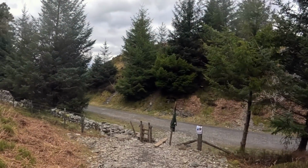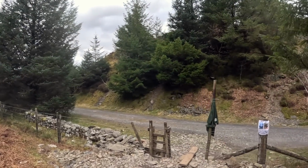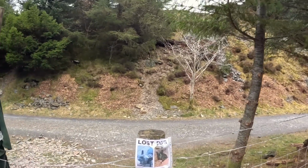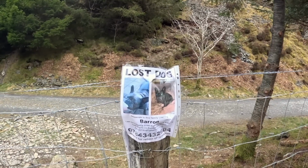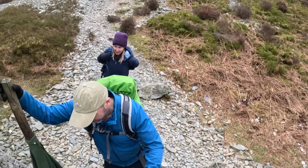We just need to get over here. This was a bit ramshackle. So there's a dog gate right in front of us. Unfortunately though, looks like someone's lost the dog when they've been on here. So if you are up here, have a look for Baron. Right, so just sort of get our way over this stile.